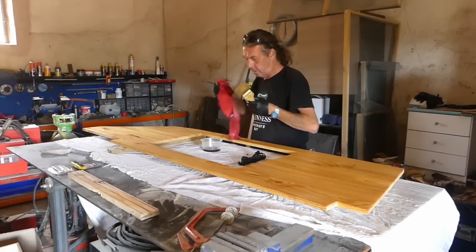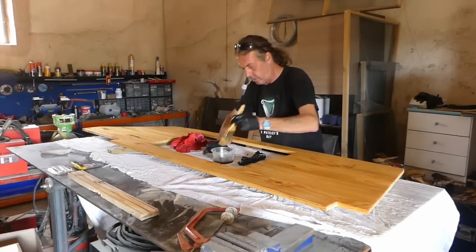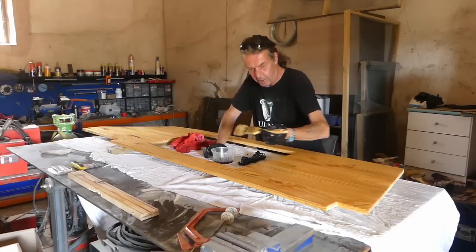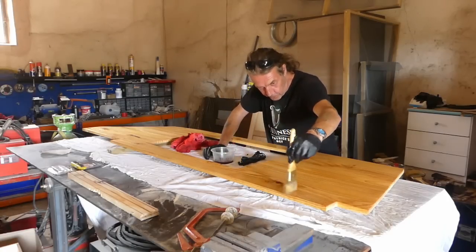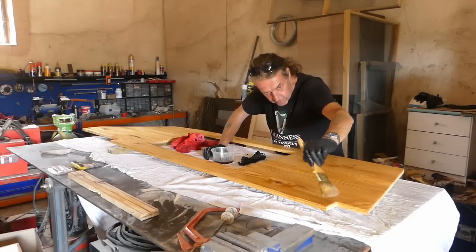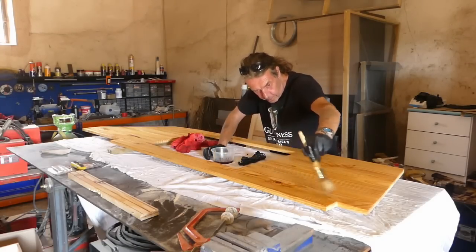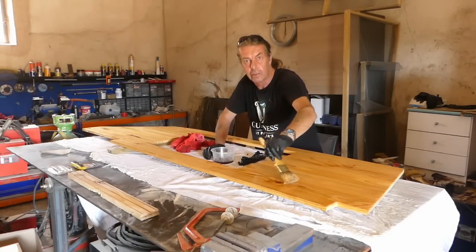The brush and cloth technique is highly recommended and works incredibly well. So we're going to stick with that. May even use it on other things as well, because it does give a really nice finish. Fantastic. Right, I'll get this done.